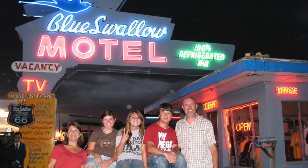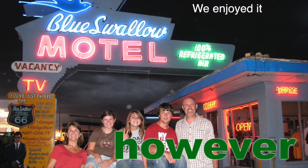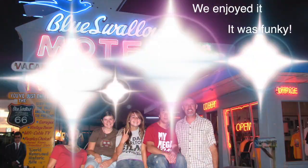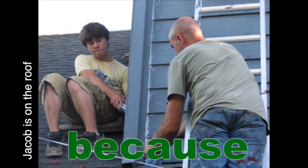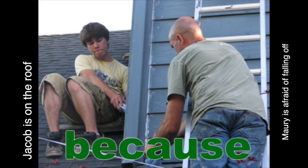Here's another one. We enjoyed it, however, it was a little funky. We enjoyed it, it was funky, connected by however, okay? In this picture, Jacob is on the roof because Maury is afraid of falling off. Because, you see, connecting Jacob is on the roof because Maury is afraid of falling off. Those are two separate ideas connected with a conjunction. Hooking up words and phrases and clauses, right? Making them run right, okay?